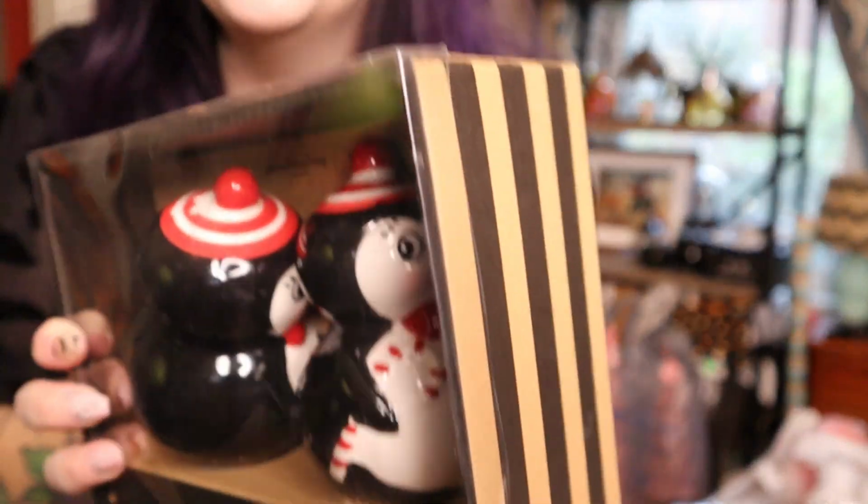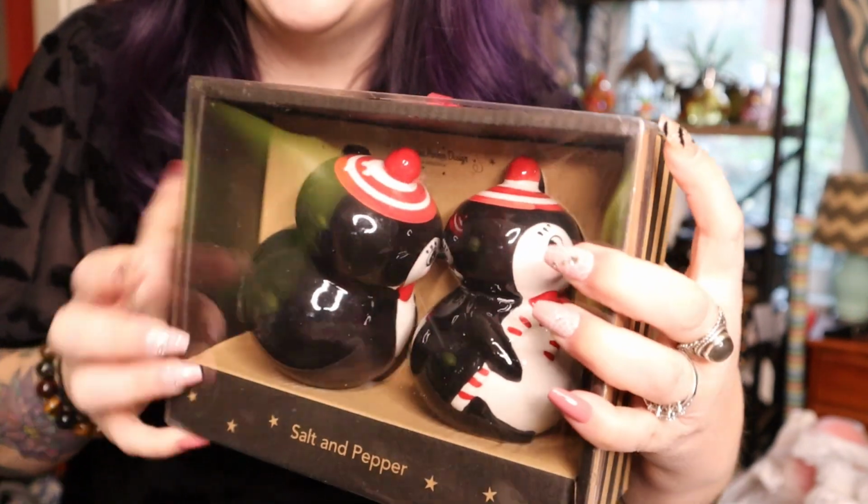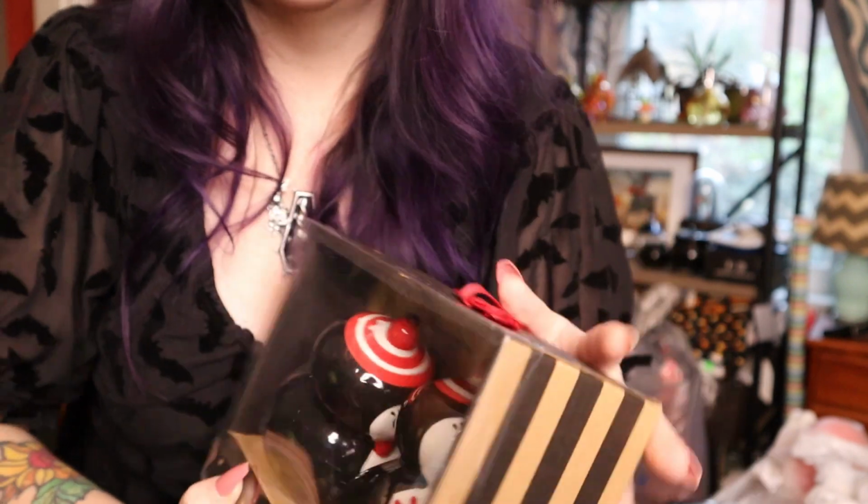Okay, so let's just get into Home Goods. First thing is, I got the penguin salt and pepper shakers, the Joanna Parker ones we saw at Home Goods. But look at him. Look at his face. These are so, so cute. These were $12.99, which I feel is about average for some Joanna Parker stuff, especially the salt and pepper shakers. And these are a little bit bigger than even some of the Halloween ones we got. So I really like this.